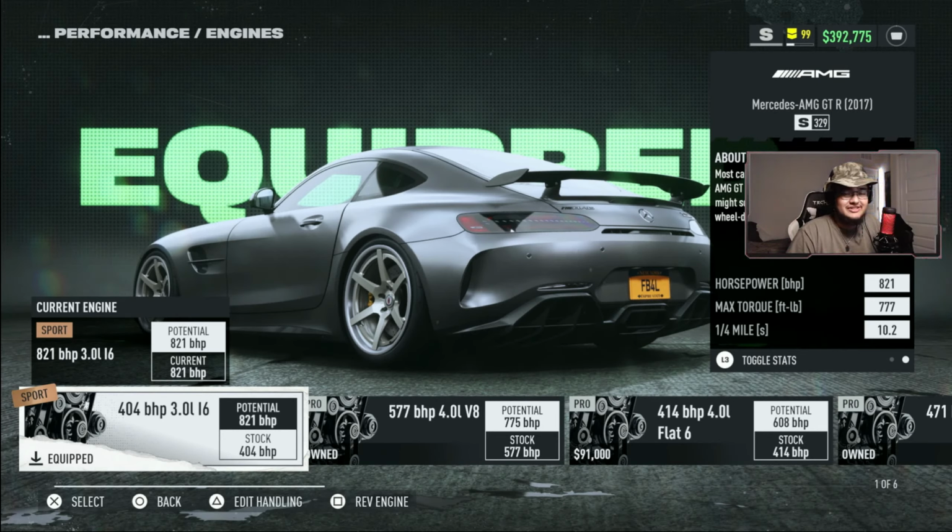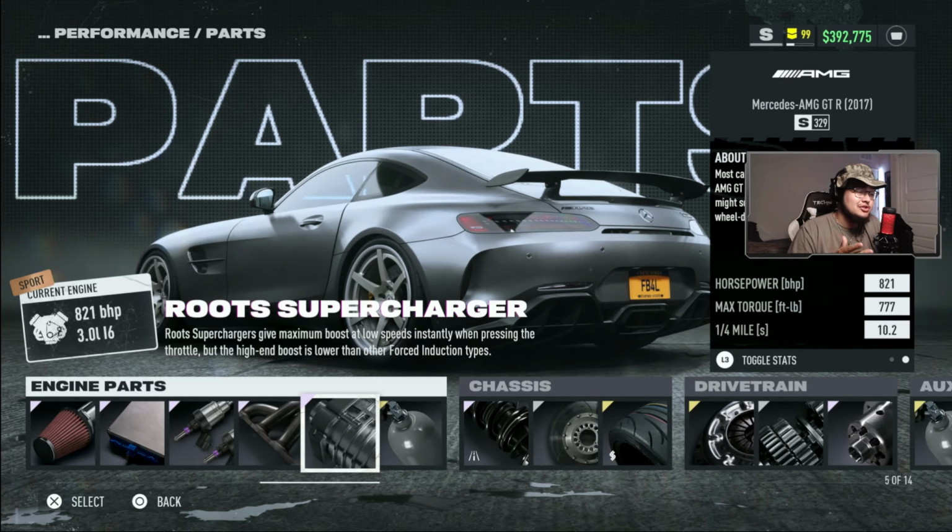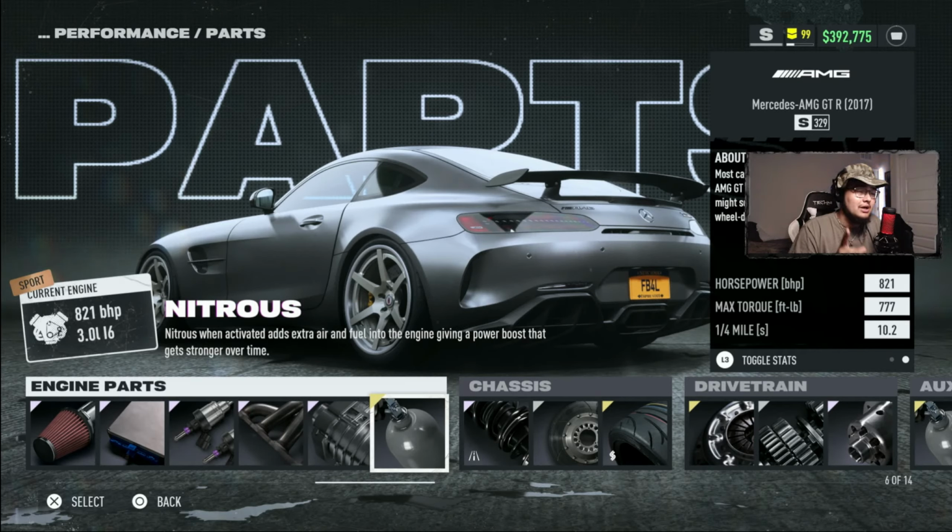These are the engine parts on this motor, though. We are completely maxed out. Everything is elite on this motor: elite induction, elite ECU, elite fuel system, elite exhaust, and an elite roots supercharger, but we do have a super bottle of nitrous. Now, I was testing two different builds. I had a pro bottle with elite drift tires and super drift tires with a super bottle. This is way more worth it. It is way faster by about a second. I got a 159 in the other build. I got a 158 on this one, and I can cut even more time off.